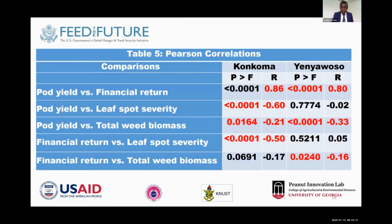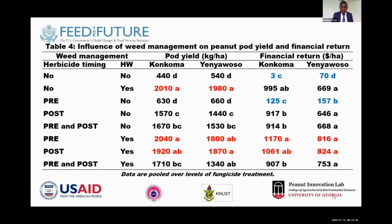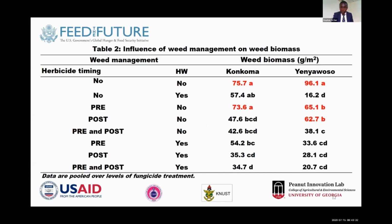Okay, so let me go back to that. Weed biomass. So this is what he is trying to say. If you look at the weed biomass here, you realize that this is lower. 34 is quite lower than the others. That is when the pre-emergence and post-emergence were followed by manual weeding, and that is low.